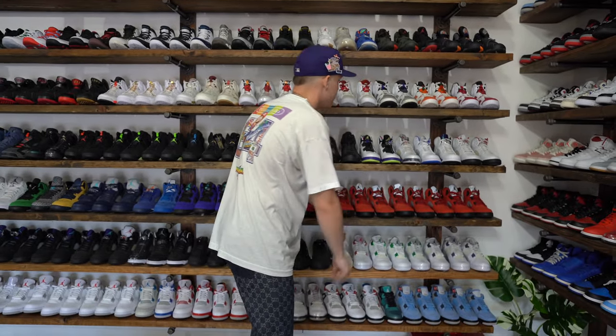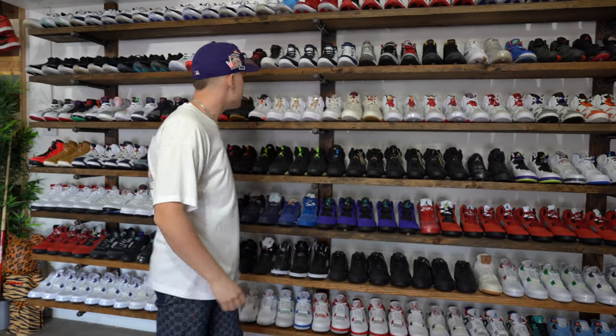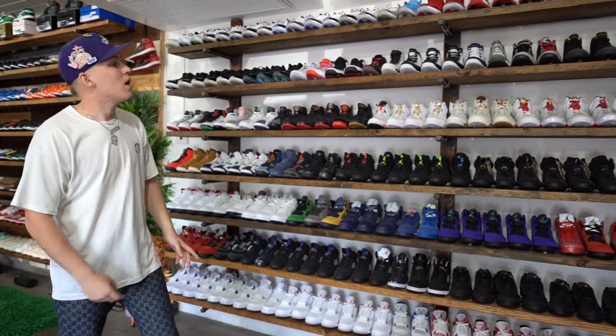Definitely more of a classic colorway. People like those ones a lot. Then we get up to sixes. DMPs do pretty well for us. We sell quite a bit of infrareds. We don't have a whole lot right now just because they sell pretty decently for us.